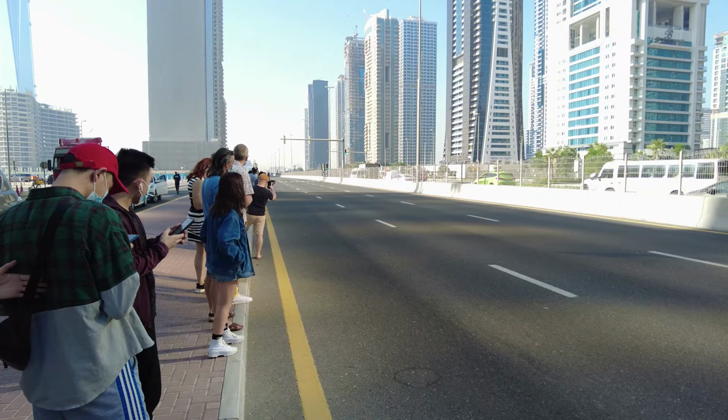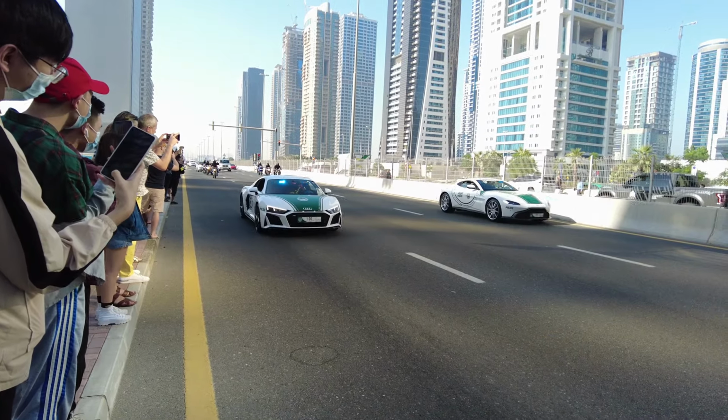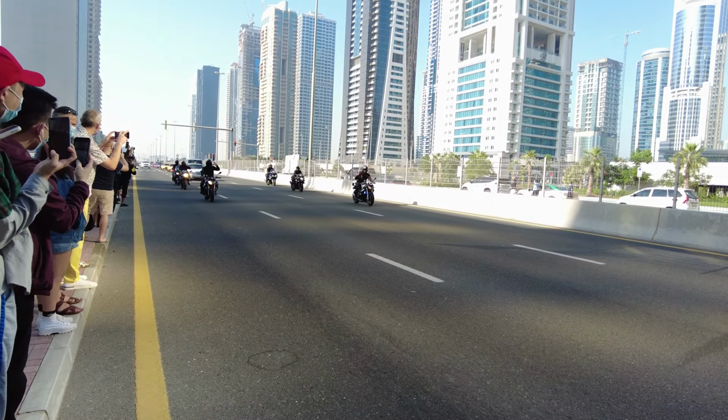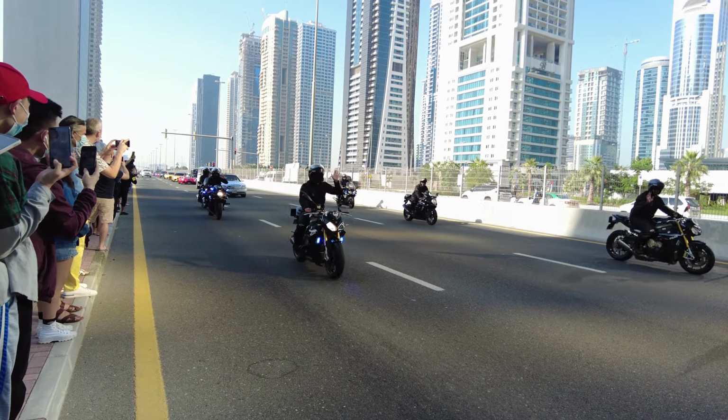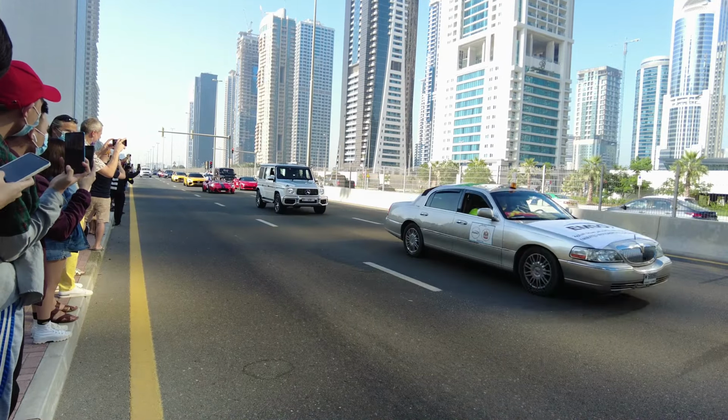This is Suren here from Dubai, and today we are having the Dubai car parade. The supercars are coming up now. Let's see. Yes, that's a police car. All right. That's police. You see what you see in the front is police.